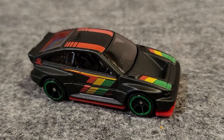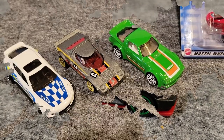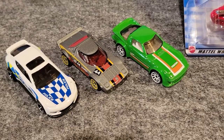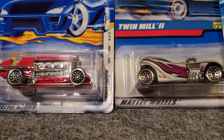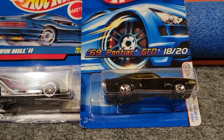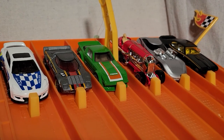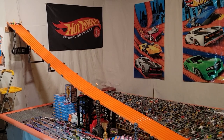The 1985 Honda CRX smoked them all. It was a good race. Okay, our next 6, we've got the last 3 out of the 9-pack. So the Porsche Panamera, the Lancia Stratos, and the Mazda RX-7. And we've got Torpedo Jones, Twin Mill 2, and the last one is the 69 Pontiac GTO. We're lined up and ready for the next race. We've got a muscle car, sports cars, and a tractor. Let's see how it goes. Ready, set, go.